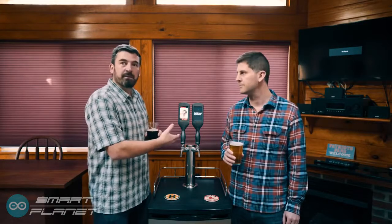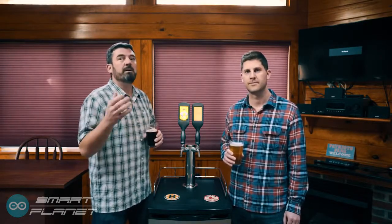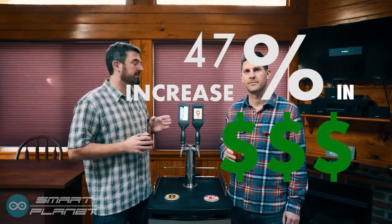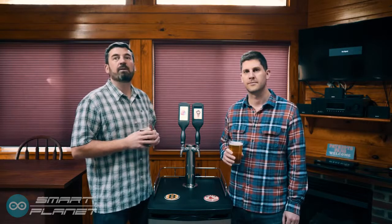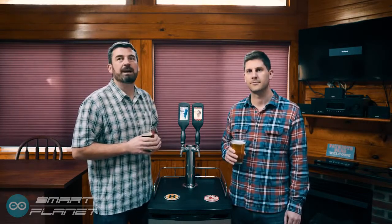Now, we'd like these for the home brewers, for the distributors, and for the bar owners in particular. If you're a bar owner, we did two pilots, and we had a 47% increase in sales by using our handle versus the previous handles over a 2-week period during our pilot trial. So this will actually pay for itself over time.